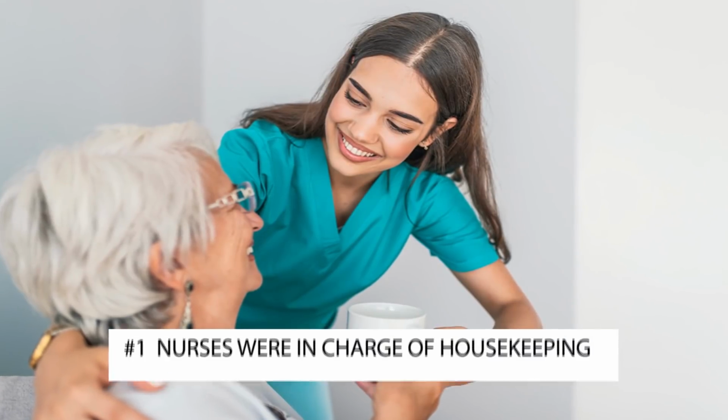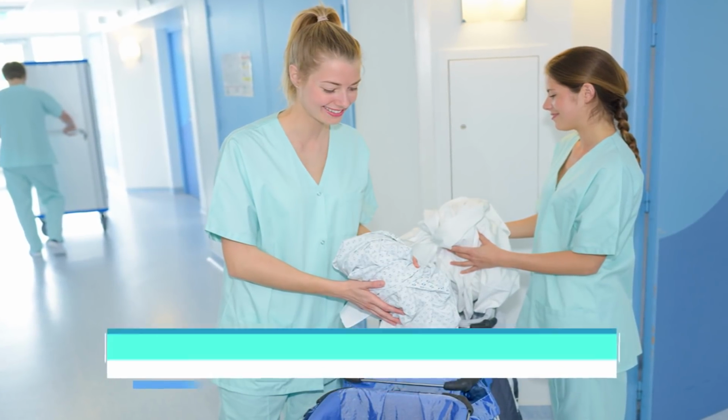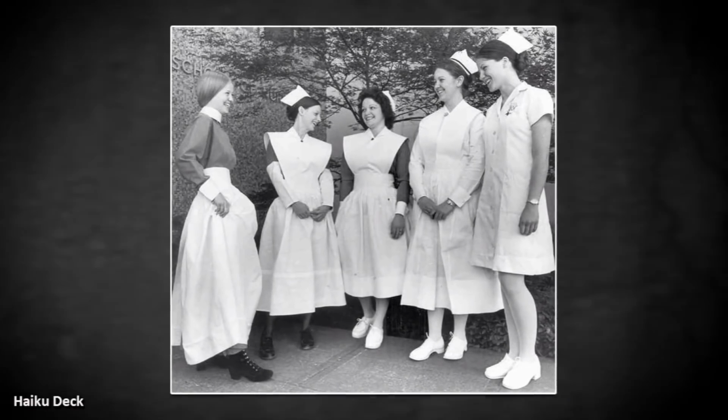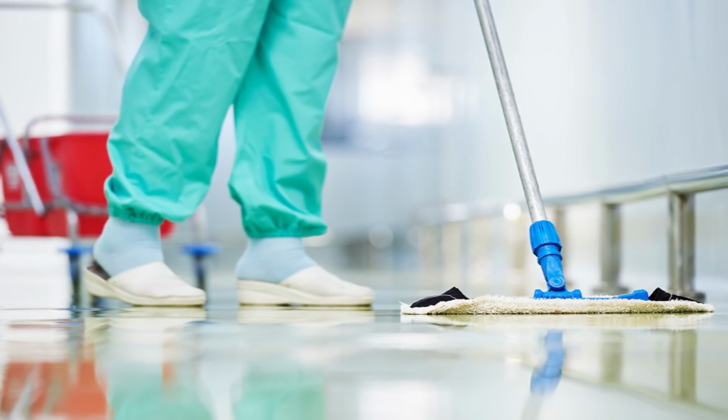Number 1. Nurses were in charge of housekeeping. Today, hospitals have a housekeeping department. They're responsible for keeping the hospital clean and cleaning up messes made by the patients. In 1887, the nurses were in charge of housekeeping. Each day they had to dust and mop the floors of their ward, and they had to dust the furniture and the windowsills in the patients' rooms.